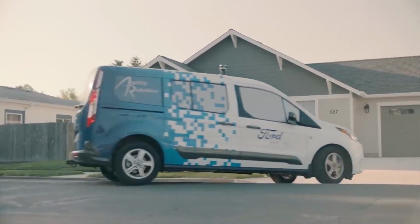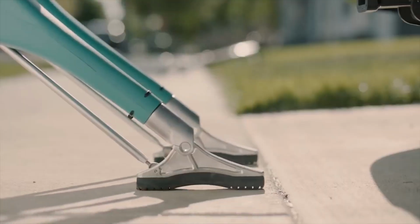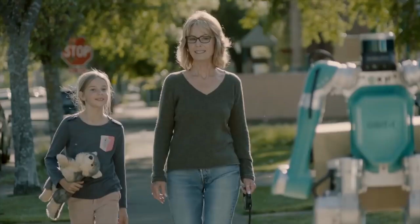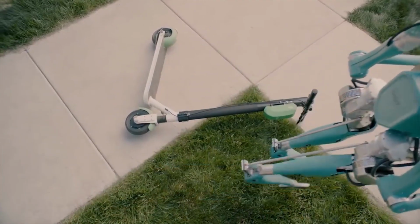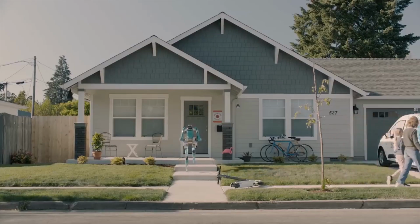As part of the collaboration, Digit deploys out of the back of a self-driving Ford. A new promo shows it unfolding out of the back of a van. The lightweight robot, which can lift up to 40 pounds, grabs a package and brings it to the doorstep. Now what is interesting is that to keep Digit lightweight, the team left some of the typical navigational tools out of the design. The vehicle actually creates a detailed map of the surrounding environment and wirelessly sends Digit the best route to the front door.